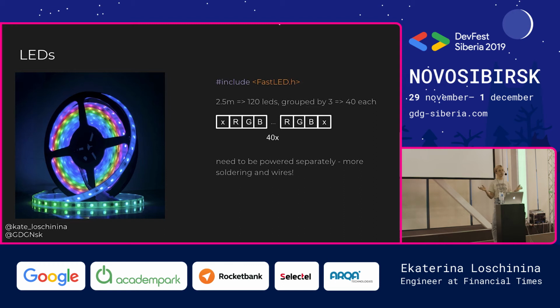We decided to group them by 3 and put them in a buffer with 3 colors for each and a couple of controlling bytes on every side. LEDs need to be powered separately because they have a different voltage than Arduino, so our installation looked a little bit like a bomb during the daytime. And if you just use LEDs, they look a little bit like this, with these dots. Not as pretty.